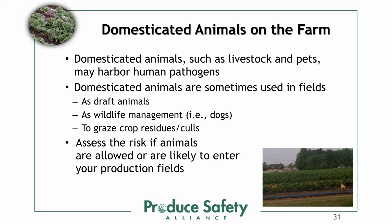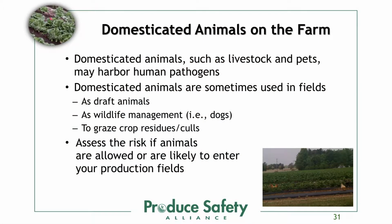You also may have management practices where you bring in grazing animals to clear out culls, or even get underneath orchard canopies and things along those lines. Always think about how risks are going to be introduced to your land through these domestic animals, and don't discount them. Rover looks fine, shouldn't be any problem, because many times they're going to look perfectly healthy and still be able to carry these foodborne pathogens.